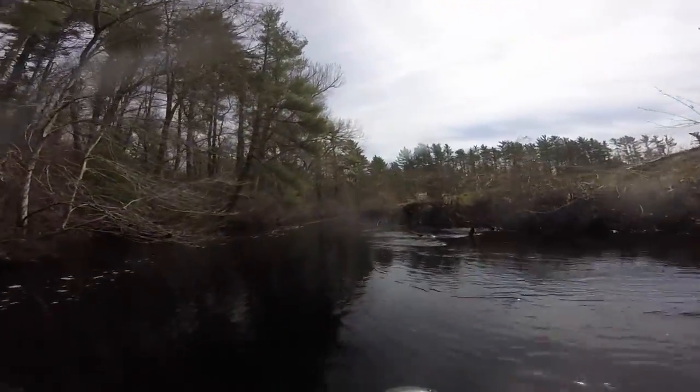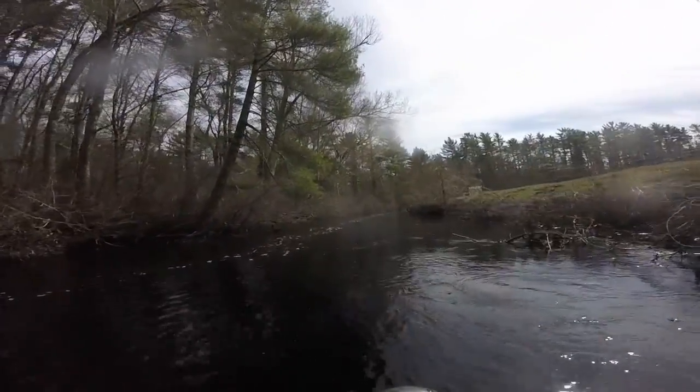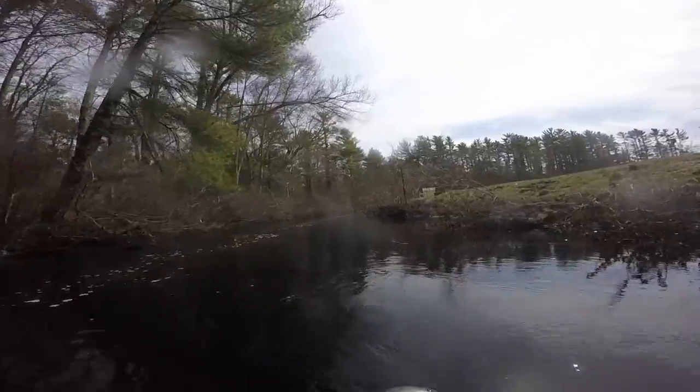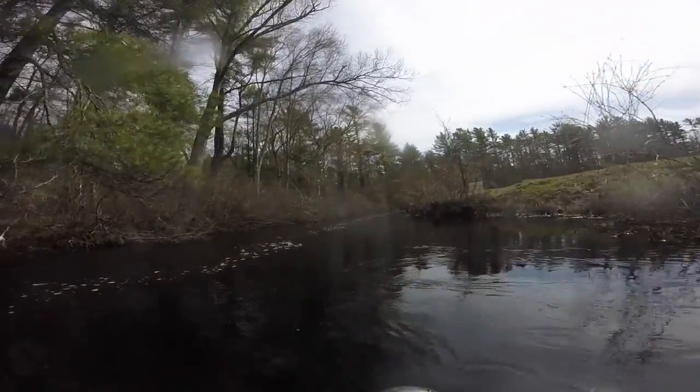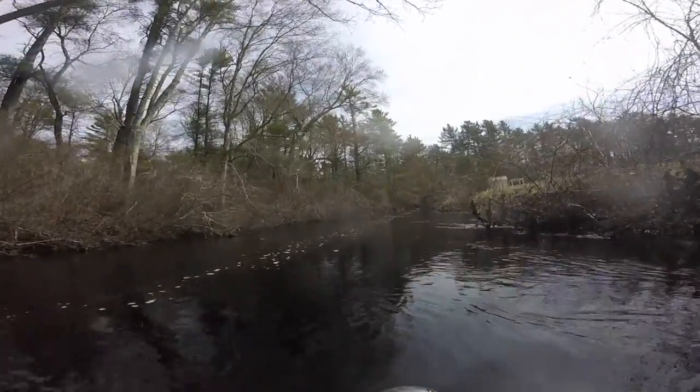This section now is a pretty straightforward section. It's actually more of a channel. There's cranberry bogs up on the right. And you can see another pump house coming up here. We're getting near the bridge, the takeout at Westgate Park on Paper Mill Road.